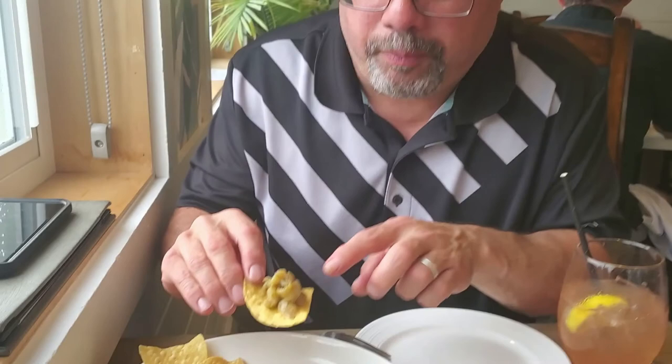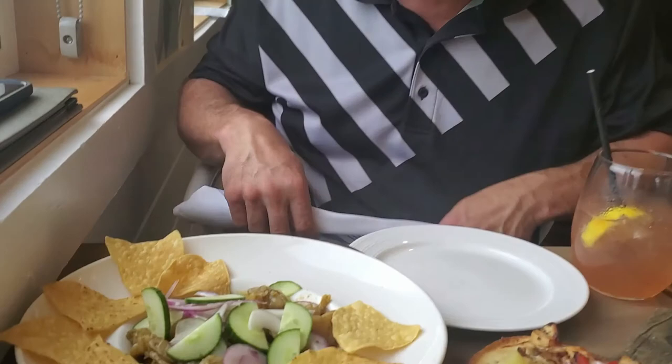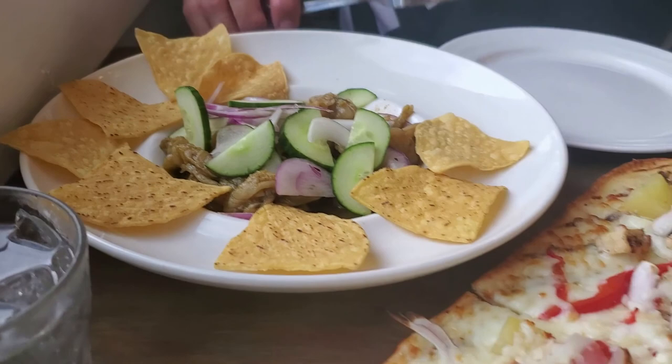That is shrimp. Let me see. Can you see it? That doesn't look like shrimp to me. It is. You tell me how that tastes. Agua chile, lime cured shrimp salad. Not strong on the lime flavor. I'm surprised. I'm expecting it to be a little more tropical.